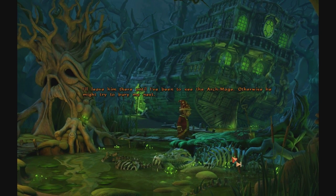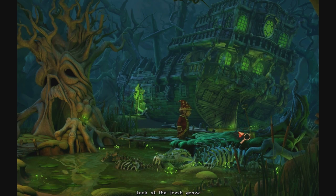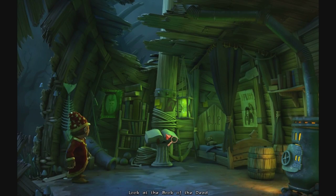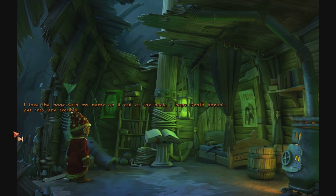I'll leave him there until I've been to see the Archmage. Otherwise he might try and bury me next. I tore the page with my name on it out of the book. I hope Death doesn't get in any trouble.